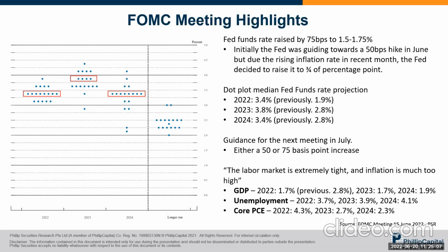And lastly, for core inflation, it's expected to be 4.3%, and this is higher than the projection of 4.1% previously. This was attributed to the surge in prices of crude oil and other commodities that resulted from Russia's invasion of Ukraine, and COVID-related lockdowns in China are likely to exacerbate supply chain disruptions, which creates additional upward pressure on inflation.